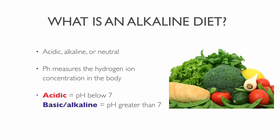is basic or alkaline. On the pH scale, each number represents a tenfold difference from the previous number. For example, a substance that has a pH of 6 is 10 times more acidic than something that has a pH of 7. A pH of 5 is 100 times more acidic than something with a pH of 7.